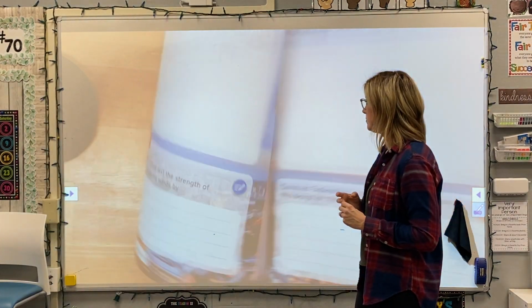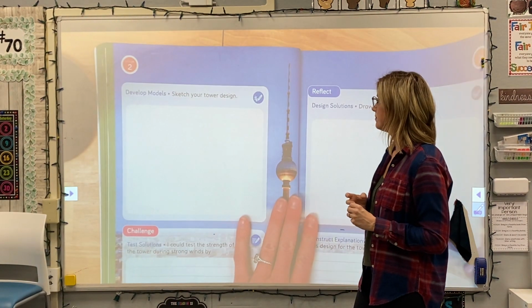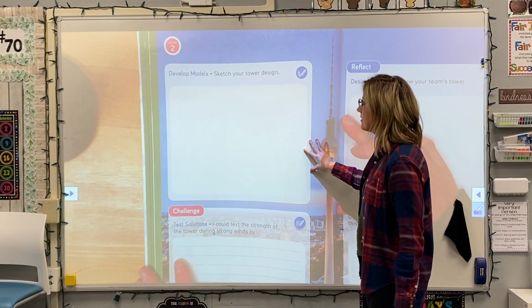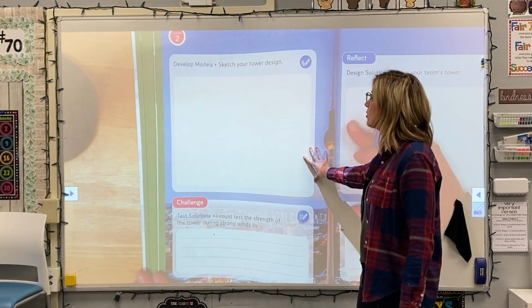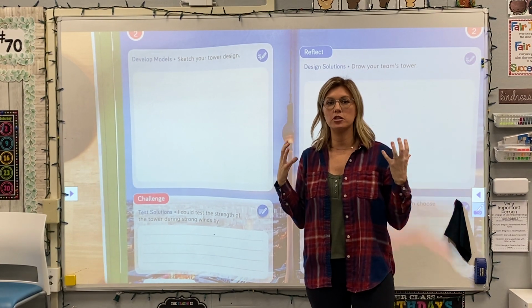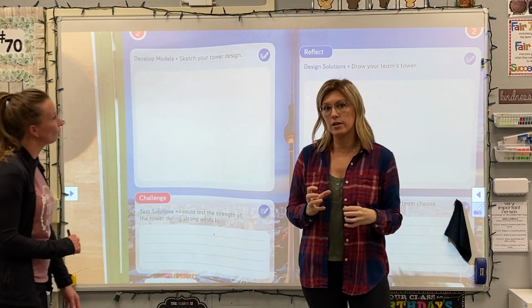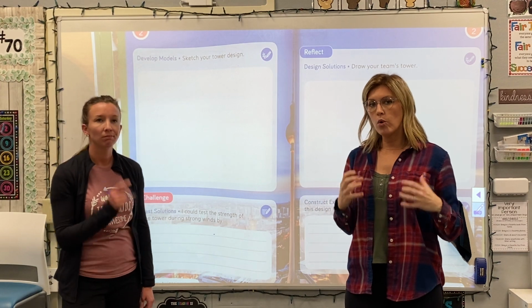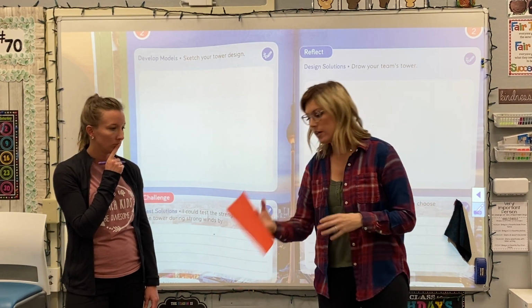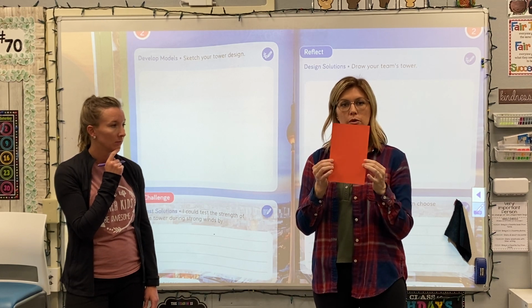All right, I'm going to be on page 39 in our student workbook, which is right here. All right, so page 39 says to sketch your tower design. So on this section, before you actually start moving and manipulating your paper, you're going to think about what would be the best design for your tower. Well, first you got to think about your paper and what can you do with it.